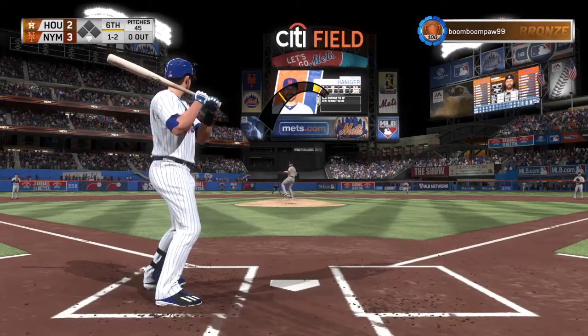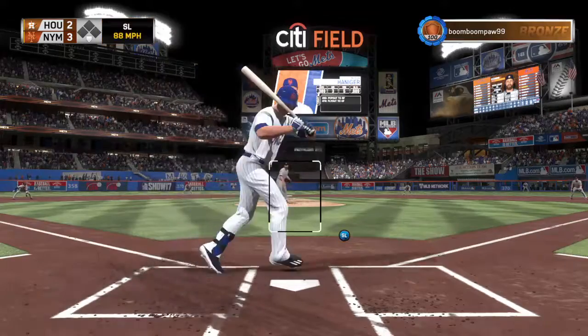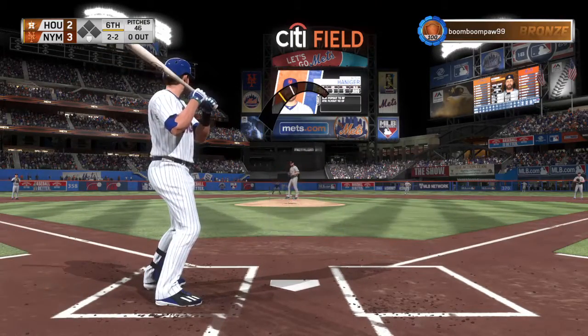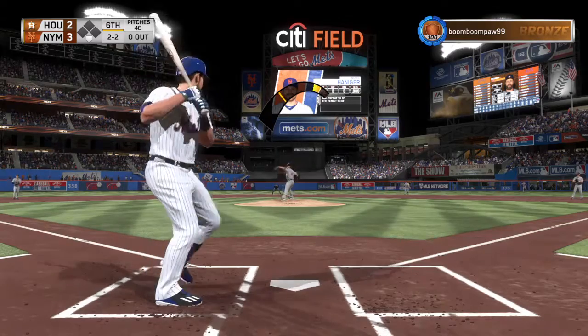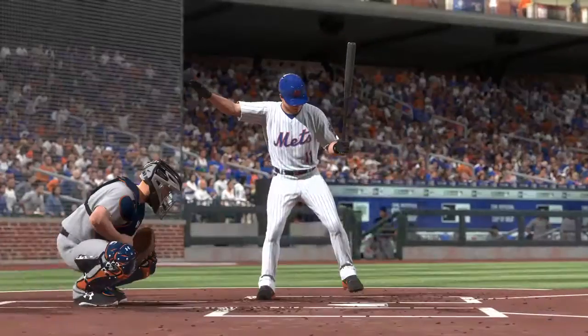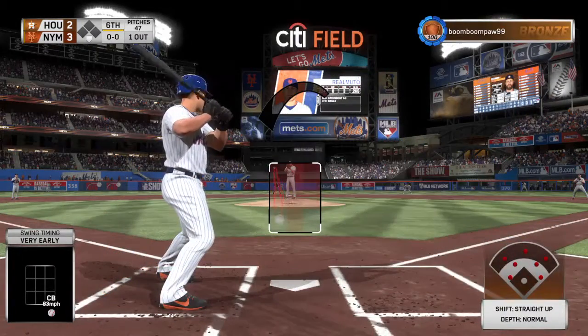Now another 1-2. And that slider's almost in the dirt. Now that was a good pitch to lay off. When it starts on the outside half of the plate, that slider right there, you know it's going to continue to run off the plate. And a big cut at the breaking ball, but he comes up empty, and that's the first out.